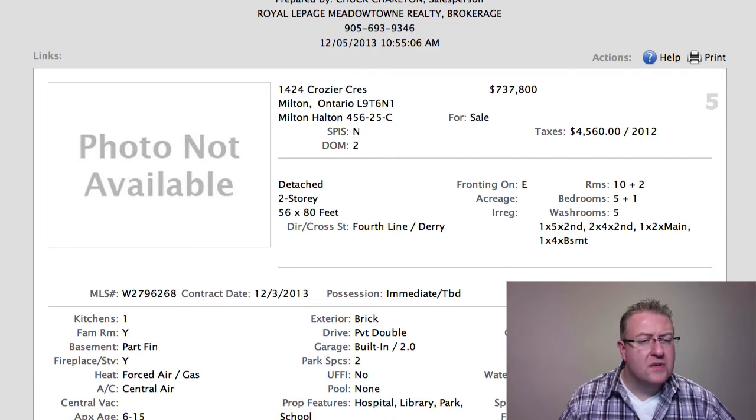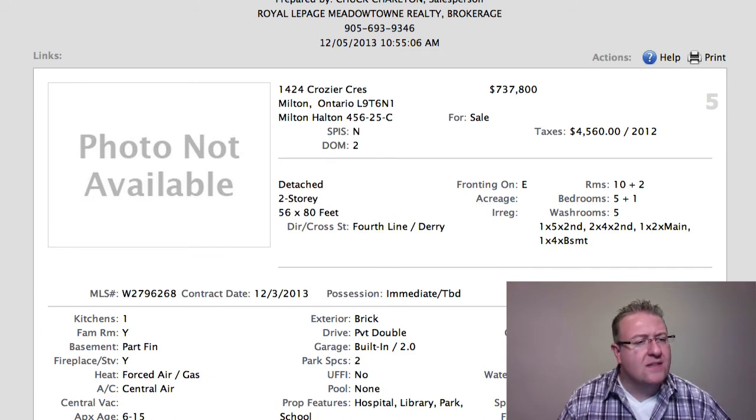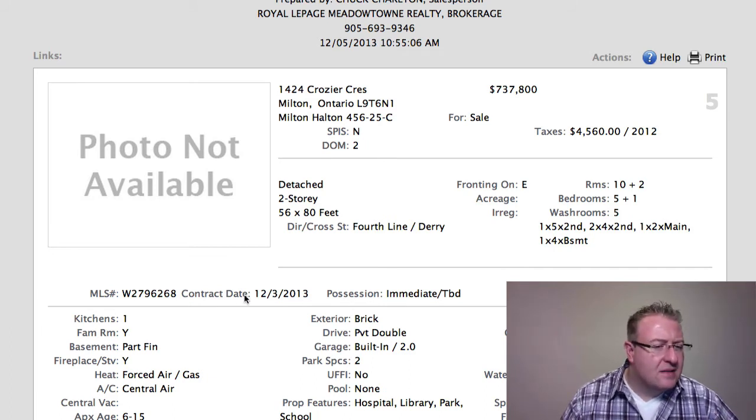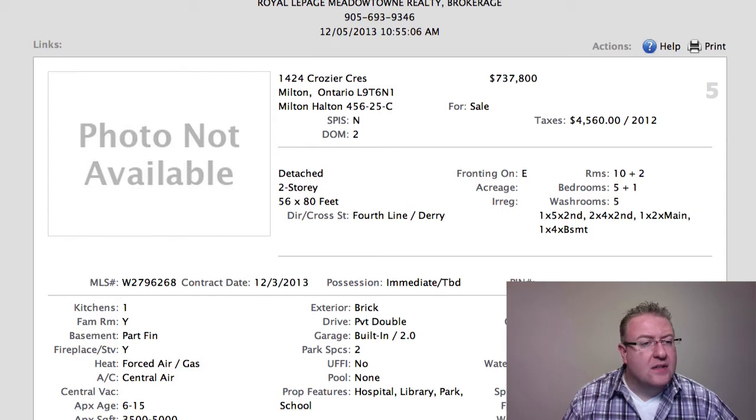So Crozier's been bouncing around $789, $739, whatever the price is. They're at $737. It says immediate possession, so it's possible that they could even be moving out of this home. 5 bedrooms, 5 washrooms, including one in the basement. I believe there's some partly finished space downstairs. 3,700 square feet. I don't know if it's dressed to impress, but on paper, a 3,700 square foot home at $730 would be a good option if it's in good shape inside.